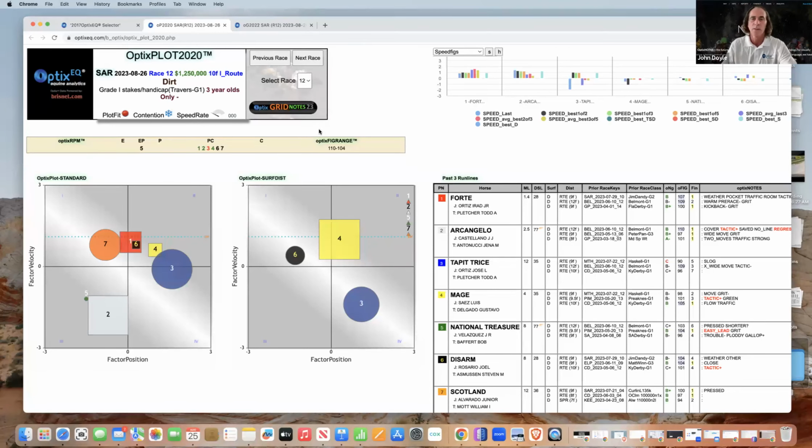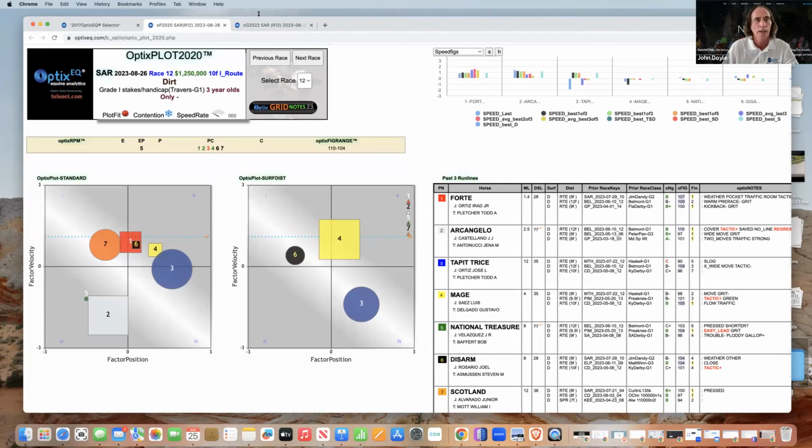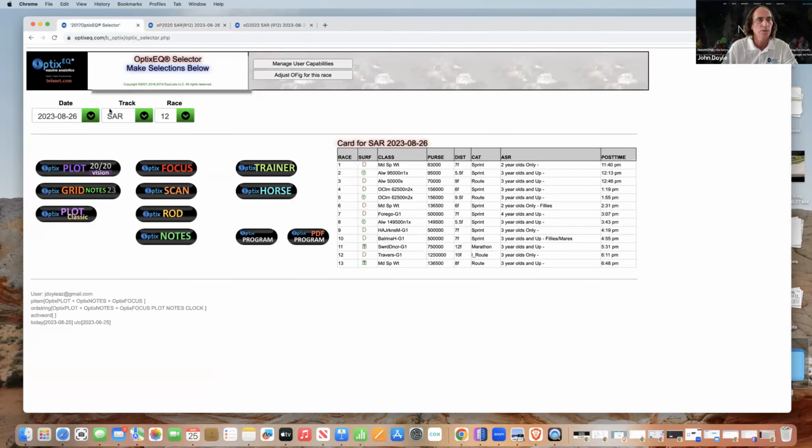Right. Okay. And Mage I think is fine. Pretty much, I'm Disarm in the top spot. Okay, that's the Travers. Let's go over to the Ballerina, which is race 10.